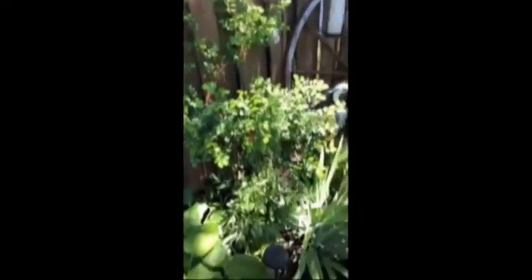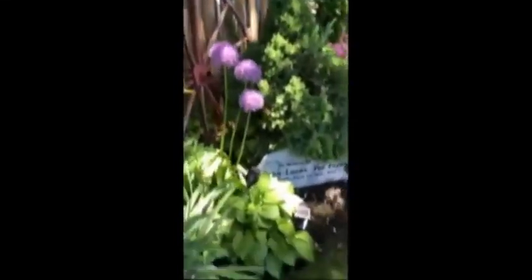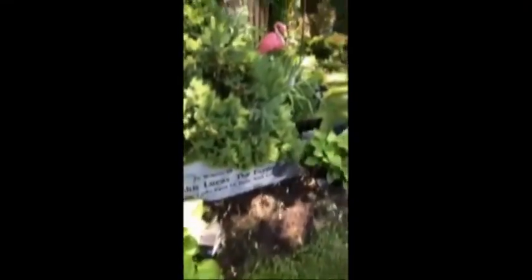There's the pond the boys made me with Rob a few years ago. They even casted that waterfall. And this is my birdhouse city. We have a video, we video it, put it on YouTube. My wisteria is growing really good.